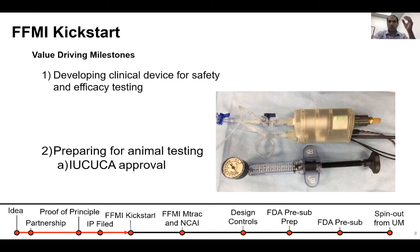In this Kickstart grant, we were able to develop the device that you see on the right, which then allowed us to prepare for animal tests. An important part of this, if you're not familiar, is getting EQUIP approval for your particular animal study. That was a significant learning experience and jump that we had to make, but this Kickstart grant got us prepared for those animal studies.